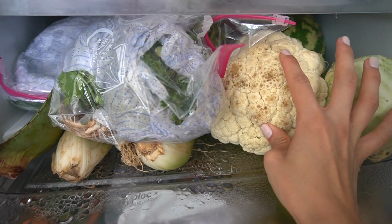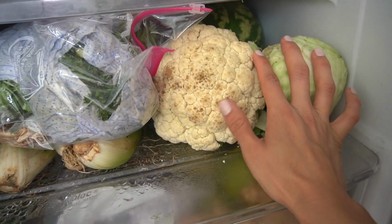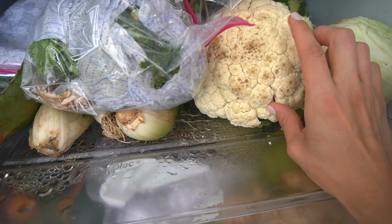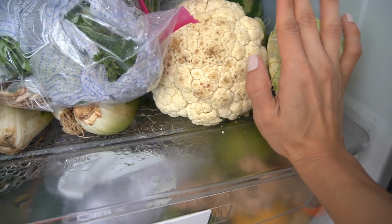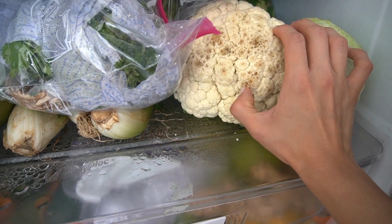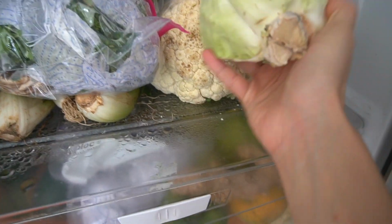This is cauliflower that has been oxidized. I don't think any of this is rotten. I think it's just oxidation. I just looked it up. These brown spots are oxidation from either being bruised or staying out in the air. And I will say that when I got this, it did stay out kind of all day. I also have trypophobia, which is like fear of clusters of dots, and this is kind of triggering my trypophobia, but because we're here together, I feel safe. We're gonna try to figure this out.